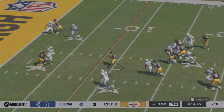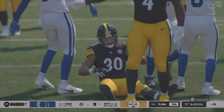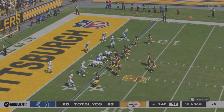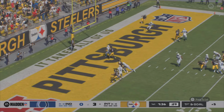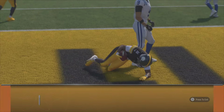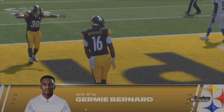On 1st and 10, it's Warren. And the Steelers are going to have 1st and goal coming up. He takes this down to about the 5. 14 yards. That's good for a Steelers first down. They'll look to throw. And he'll take it on in. Touchdown, Pittsburgh. And hold on to that football, young man. That's a keeper. His first NFL touchdown.